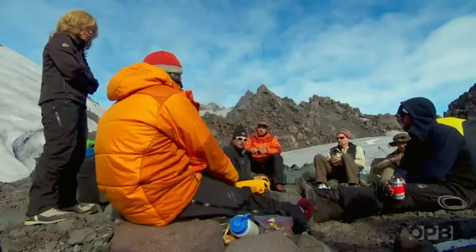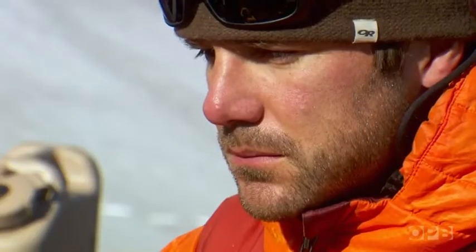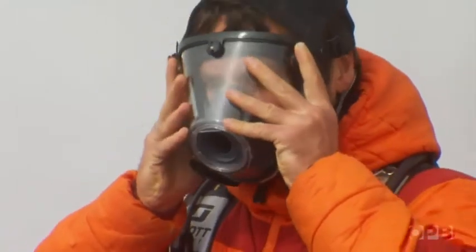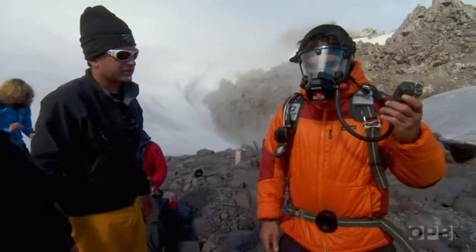Eddie's assembled a team that has a lifetime of experience dealing with the dangers of caving, mountaineering, climbing, and search and rescue. But in the caves, we also face toxic volcanic gases that can kill in an instant. Can you see that? Hold that up where you can see the meter. Can you see that? Thanks, Dave.